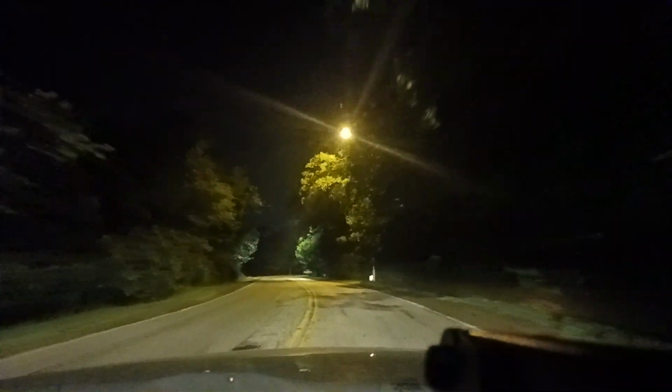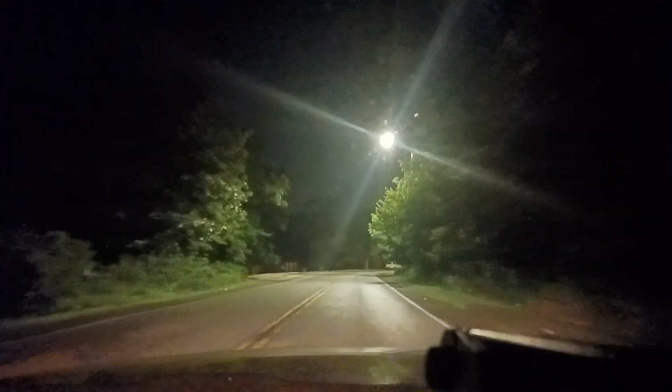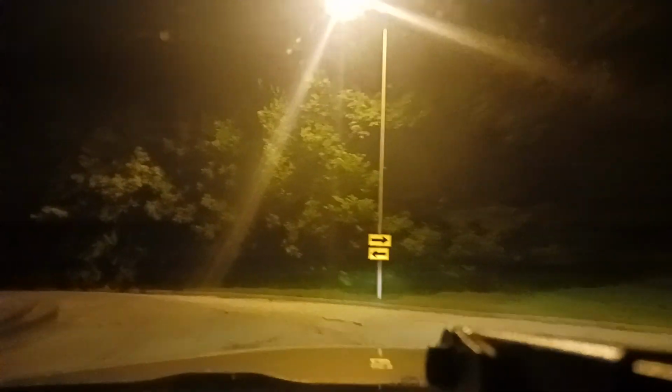Lights keep changing colors. I don't know what this means. I saw this a lot in Omaha. Like, were there just different colored lights? Okay, wait, I think it says Swope something. There's a gate to the right.